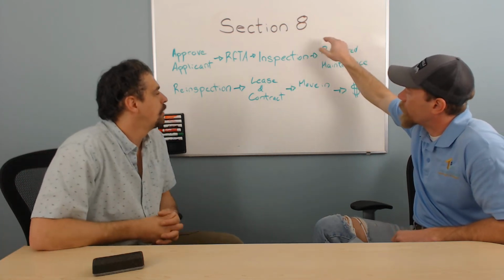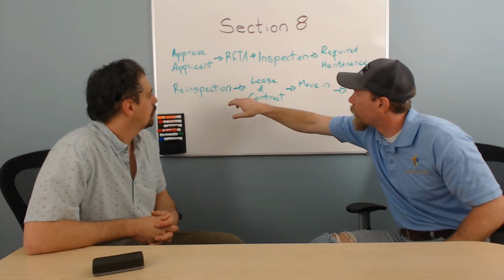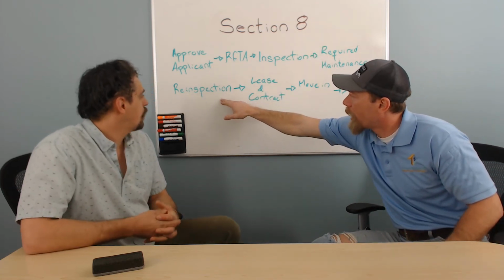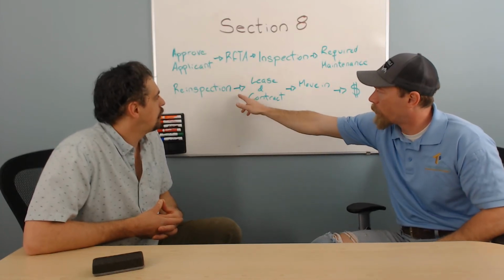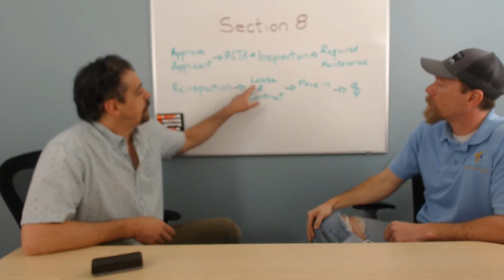And we get a list from the city or the subsidy housing company. Yep. And then we do the re-inspection, it approves, okay, we're all good to go, we've passed the inspection. What happens after we pass the inspection? That's when you sign the lease.